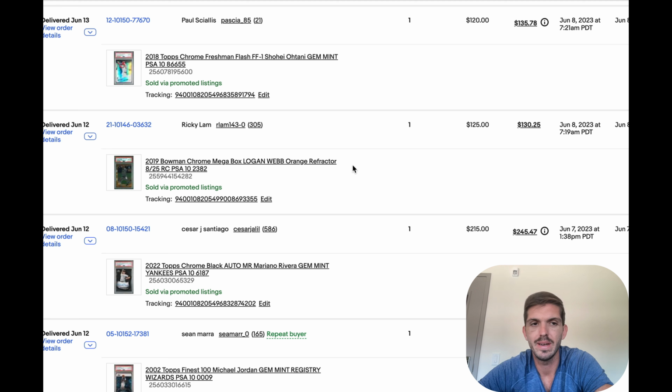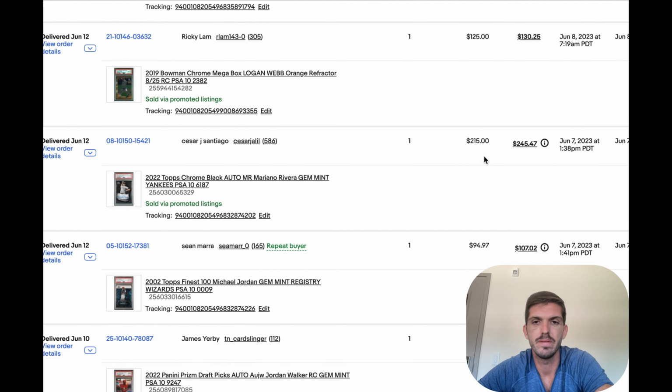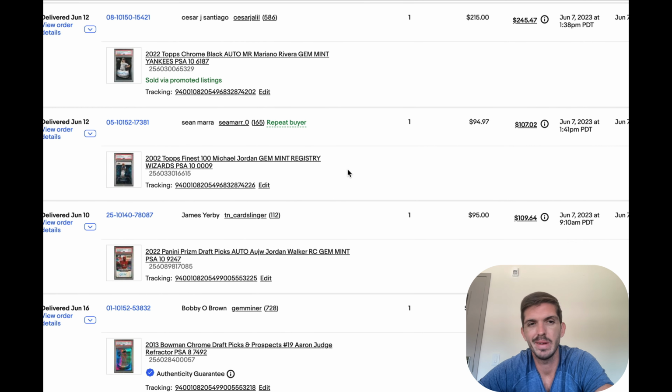Did sell this Logan Webb. I lost a couple hundred on this, but it was dead inventory. I'm actually very happy to get rid of it for that price. Mariano Rivera, 215, not really making a lot of money on that, but I had multiples and I just wanted to move some inventory. Did well on Andy, doing very well on that.